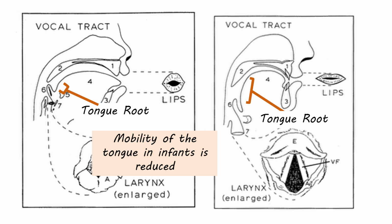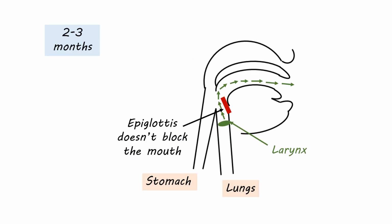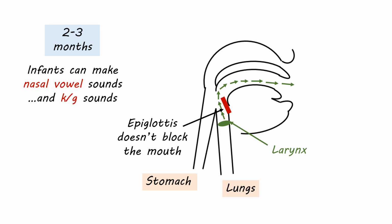And there's also problems for an infant with motor control, right? So infants are also learning motor control. And so tongues aren't doing as much partly because of that, but it's largely because this tongue root region is really small. And so infants have this really flat tongue, which can't do as much as the adult tongue can. So in this 2 to 3 month zone, even though you can make oral sounds, right?